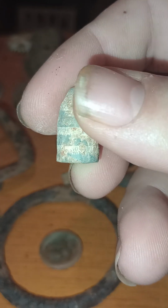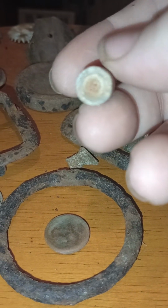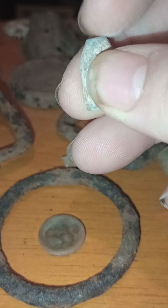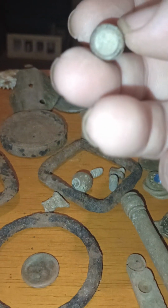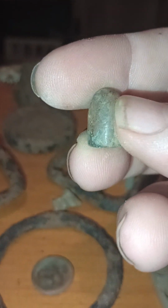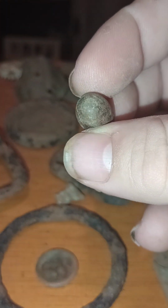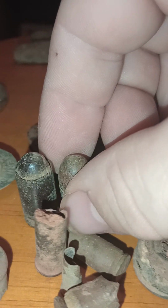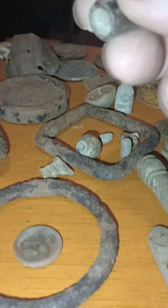Then we have this type of bullet here, which cone shapes pretty far up inside there. It's solid lead, so it's got a flat nose on it. It's pretty awesome. And then we have one here that appears to be copper. Inside is lead, which kind of looks like the ones that stuck in that pistol right there, which is a little bit newer, I suppose.